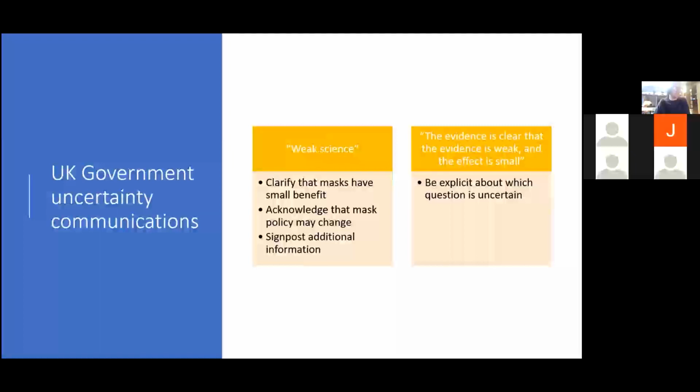The statement from the scientific advisor after Hancock was also interesting. This is the verbatim quote: "The answer is clear that the evidence is weak and the effect is small." Now, that's fine. There's no ambiguity in the wording of that sentence, but "the answer is clear" refers to a very specific question: what is the evidence on masks? But it would be very easy to interpret, if you were just casually watching that on the news, that "the answer is clear" was about the question, would a mask protect me from COVID? Which the rest of the sentence would then imply that perhaps it wouldn't, and that just wasn't the case.